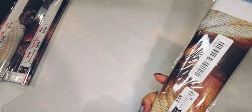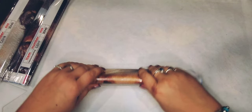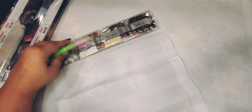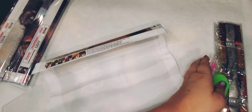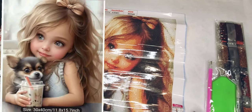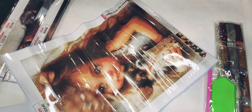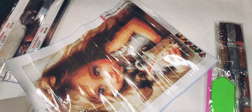The next one is, again, a 30 by 40. Actually, all these are 30 by 40, so I probably won't even say it again. Again, it just comes with your basic kit and your diamonds. This one has 22 colors in it. And again, just absolutely beautiful. Little girl, she's got a ribbon in her hair. She's got her puppy dog.